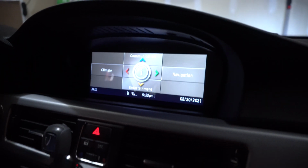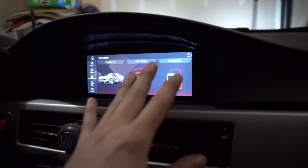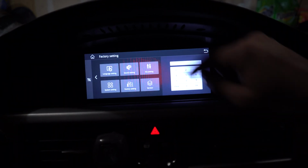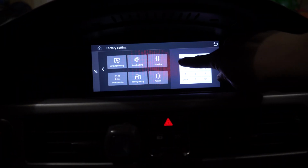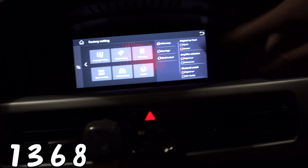And another thing that I had to fix was when you hold down menu and you are prompted with this, the old interface, you can go back. If you guys have yours zoomed in and it looks all funky, make sure you go to setup, and once you hit factory settings, the password is 1368, and then it lets you in on these settings.